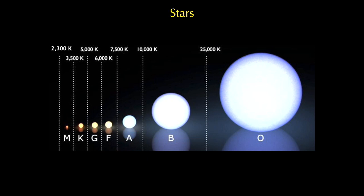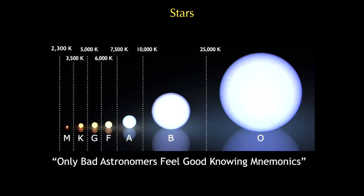The reason that these letters are in this very nonsensical order is a bit of a historical accident. If you ever want to remember the order OBAFGKM, my suggestion is: only bad astronomers feel good knowing mnemonics.